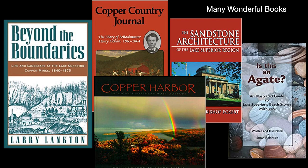There are many books, a very rich legacy of books, and a lot of these have direct connection with geoheritage and the sandstone architecture book, which I already mentioned by Catherine Eckert. Susan Robinson's book about Is This an Agate? with lots of her beautiful drawings in it. A magnificent photography book by Steve Brim about Copper Harbor. And then two historic books, the Copper Country Journal by Philip Mason, reproducing the journal of a miner at the Cliff Mine, and Larry Langton's book, one of many, about the mining history from a social science point of view. This is just a tiny touch of some of the better books that are available.